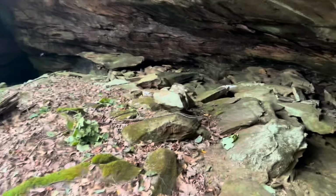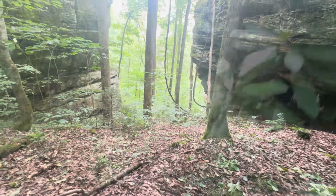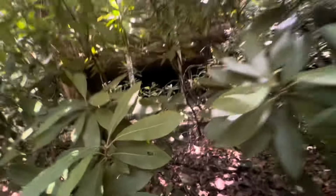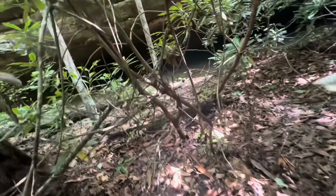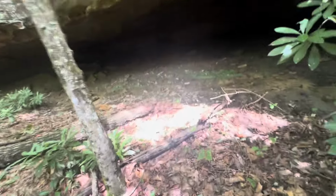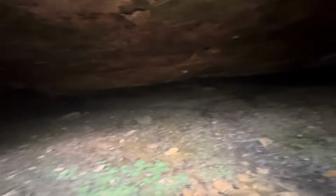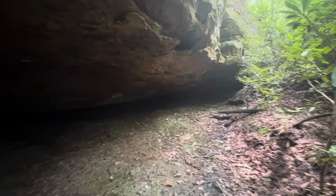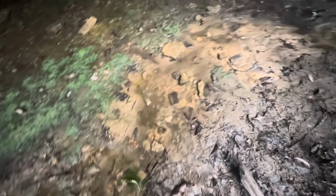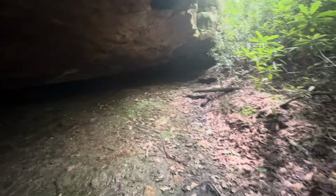Another big overhang. I gotta go back out down through there. I still haven't found an arch. I feel cold air coming from back in here. There's a big old overhang. Pretty sure those are bear tracks. I think we're gonna keep on trucking in.